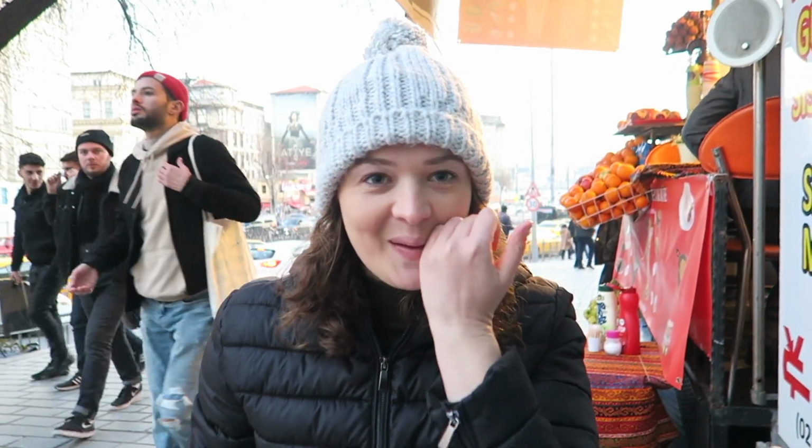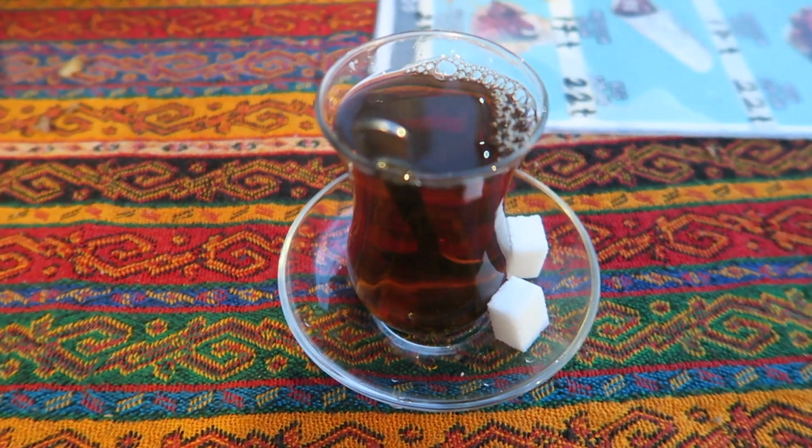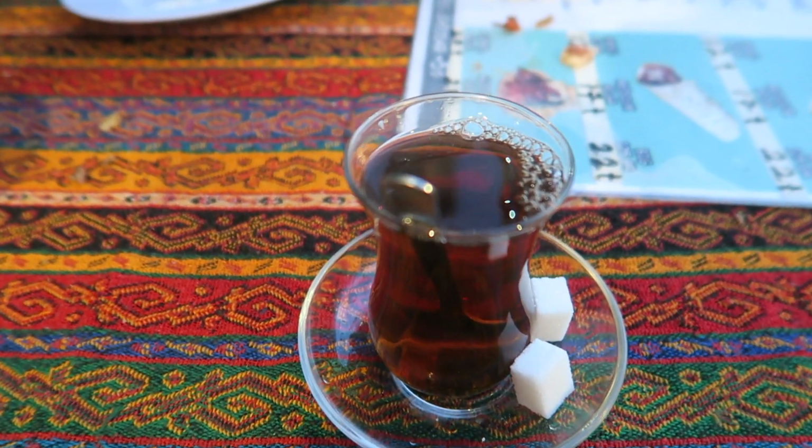And what are you waiting for? We're just waiting for our teas because we ordered two Turkish teas. I guess you didn't have Turkish coffee, so we're just going to get some tea. Cups are so cute. Every time we've ordered Turkish tea so far, it always comes in a tiny cup, and I think you have to hold it at the top.